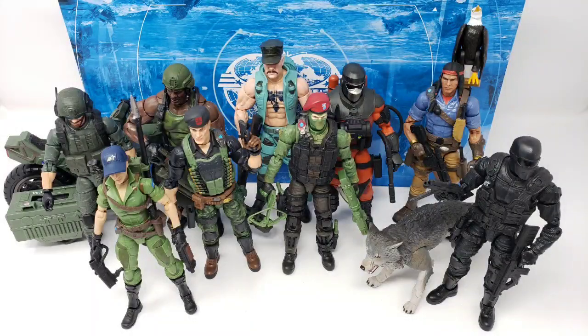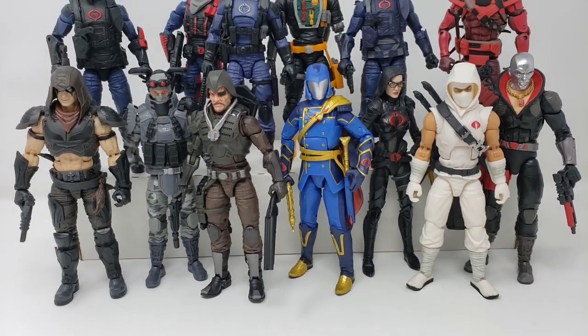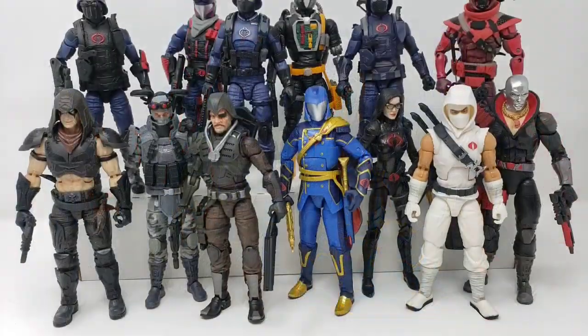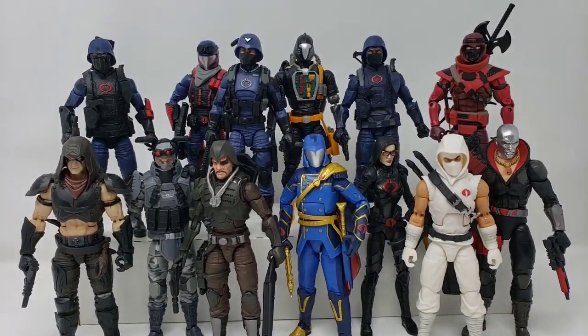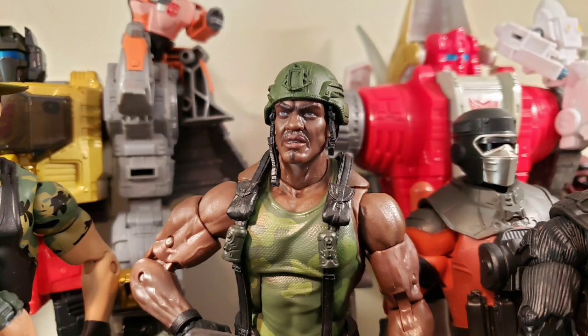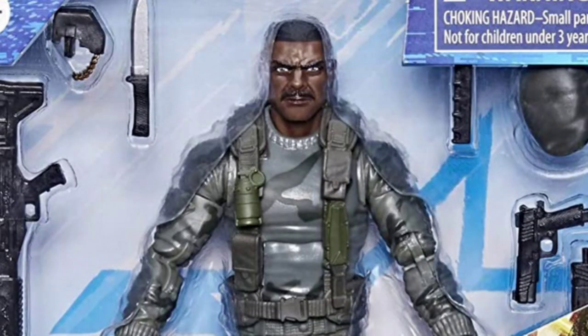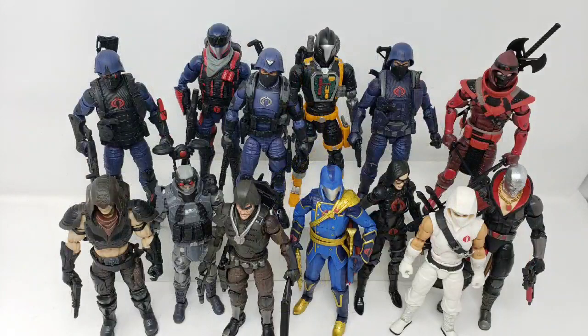Nowadays, as we see each wave progress, the designs, weapon choices, and color schemes presented to us bring a more organically positive reaction to me and my fellow collectors, at least the ones that I interact with on a day-to-day basis. Seeing timeless favorites such as Roadblock, Flint, Storm Shadow, or Stalker filling our toy shelves in a classic manner with modern detailing and articulation gives us the G.I. Joe toy line that many of us have always wanted to have.